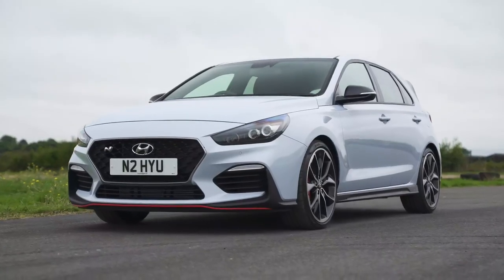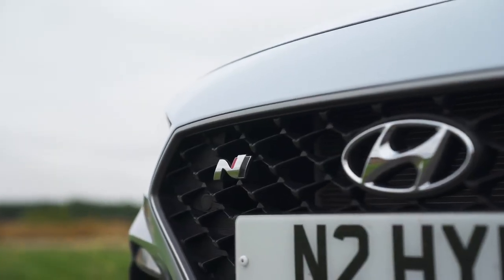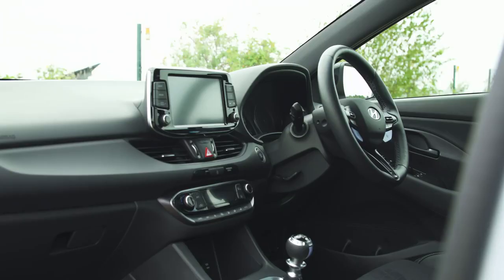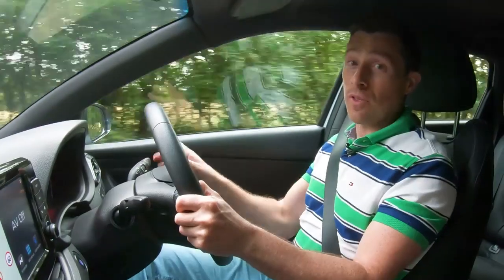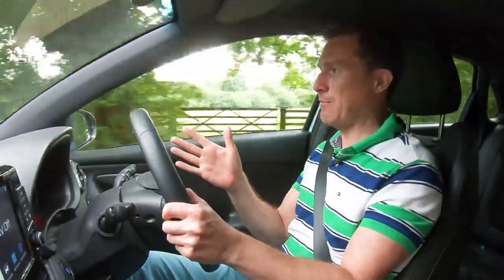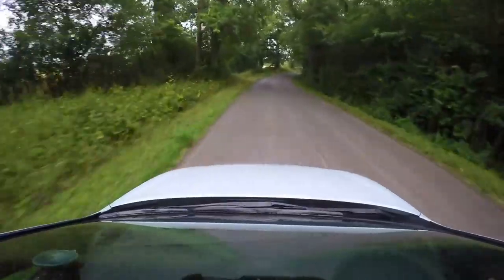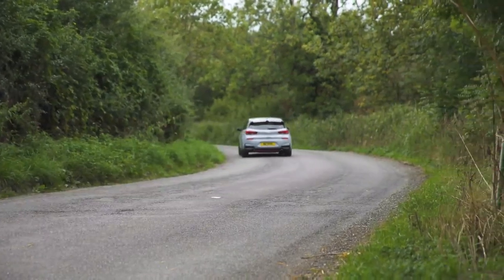You could say Hyundai has a mountain to climb to get a foothold in the hot hatch market. Good job, the i30N Performance has the stats to compete. Its 2-litre turbocharged petrol engine has 275 horsepower and 378 Newton meters, and all for the bargain price of £28,000. All the other car manufacturers have been making hot hatches for years, but this is Hyundai's first attempt, and what a way to come late to the party. It's a fantastic car. But I shouldn't be too surprised because the guy behind this used to work at BMW's M Division, and he knows how to make a car fun to drive, and that's exactly what he's done.